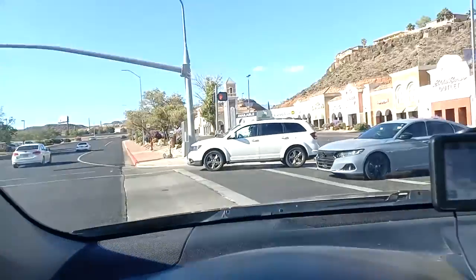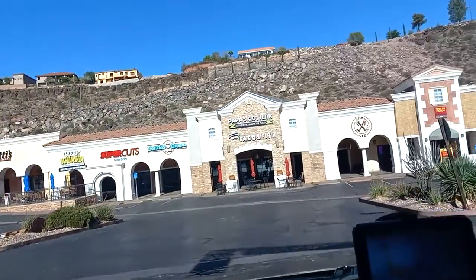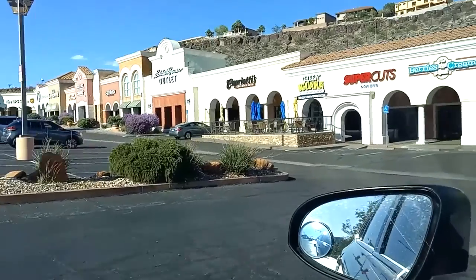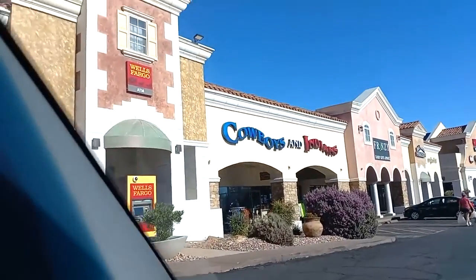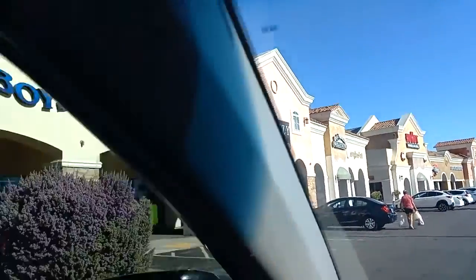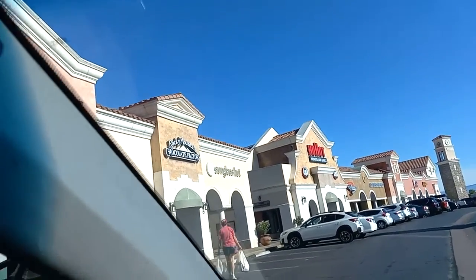And St. George has some really nice malls too. You got the outlet mall, Supercuts, Tacos Plaza, Berries and Cream, great Iguana Mexican restaurant. You know, there's a lot of tourists who cruise through here on their way to all kinds of national parks. Cowboys and Indians, Wells Fargo, Frenzy Candy Gifts, Sunglass Hut, Chocolate Factory. You know, you got everything here.